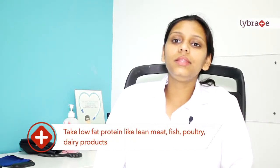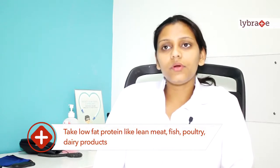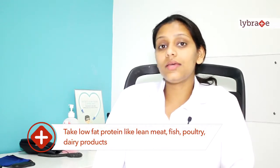Choose low fat protein. Low fat protein here means lean meat, fish, poultry and all the dairy products, because they contain less saturated fat than red meat, because red meat contains a good amount of cholesterol. So always choose low fat protein sources instead of red meat.